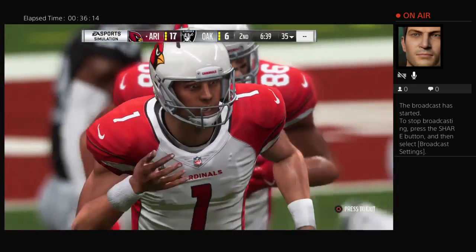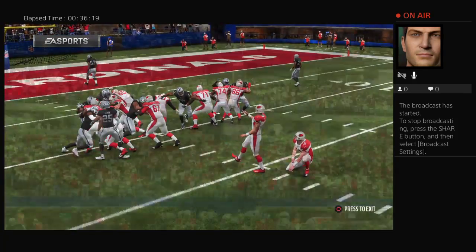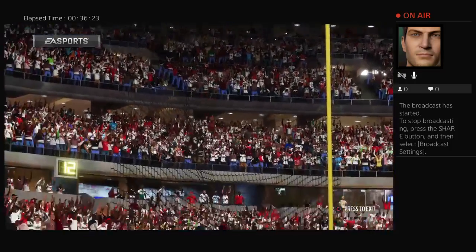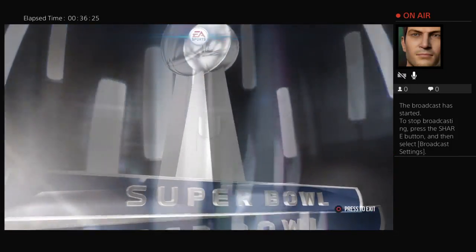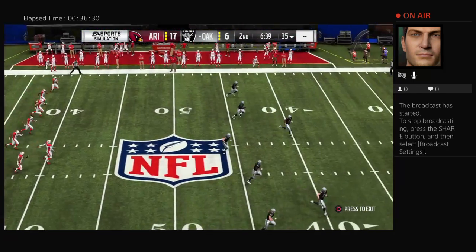That drive took him inside the 10. Good job defensively to hold him to 3. Yeah, I like how you did that. Give a little tip of the cap to the stop troops there because they didn't give up a touchdown in that situation, right? Made them kick the field goal. And, yeah, points went against them, but that feels a whole lot better running off the field.